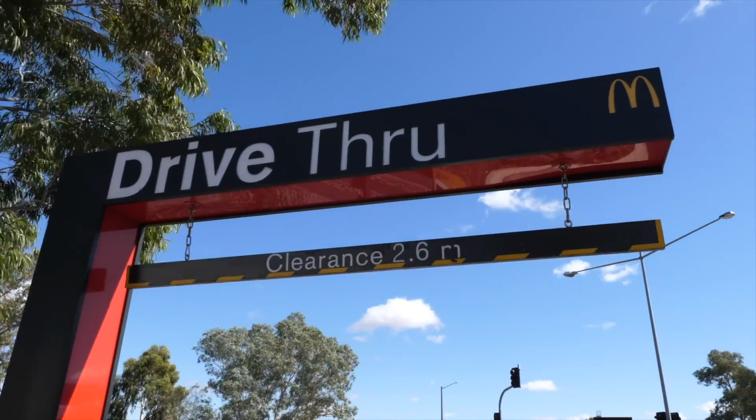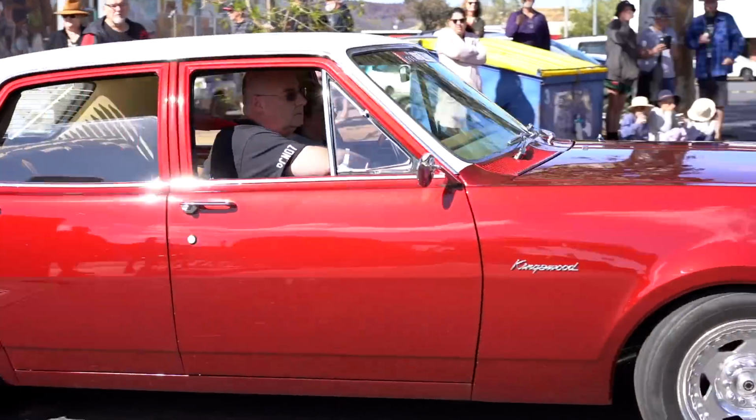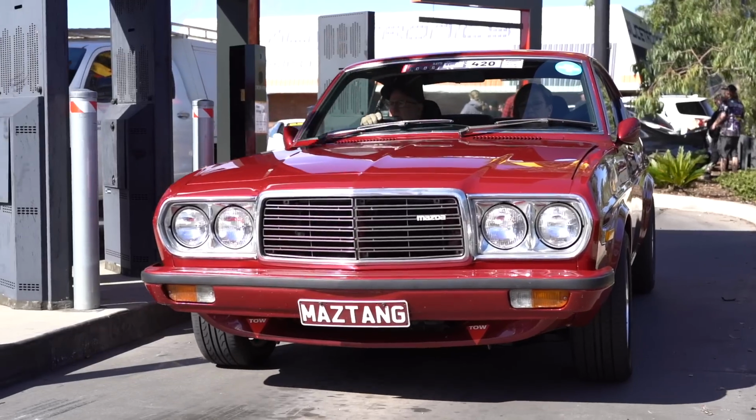Maccas. I love Maccas. Every year this is a spectacle, Red CentreNATS 8, we're here, Maccas, right on the corner. All the crazy machines are gonna show up here. Get a frozen Coke, get a bacon egg McMuffin, or a coffee or something.